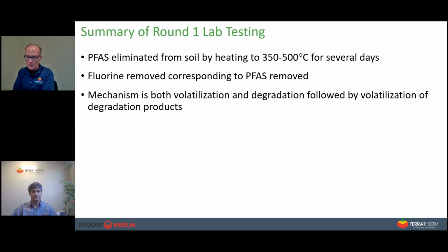The mechanisms based on this study: what we think is happening there is we were getting both volatilization and degradation, based on our soil, water, and vapor samples. And in some cases, we were getting degradation followed by volatilization. So we're getting breakdown of those big, longer chain, higher molecular weight PFAS compounds to smaller compounds, things that we would call precursors, but are degradation products here. And those things would have an even higher vapor pressure and lower boiling point, so they readily volatilize.